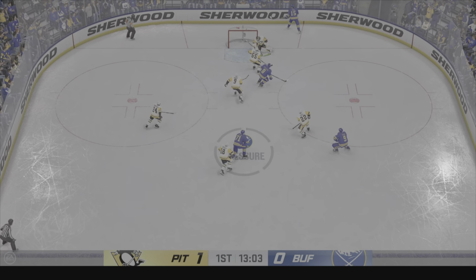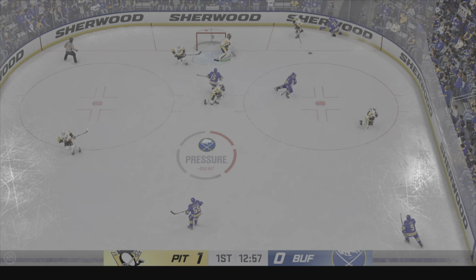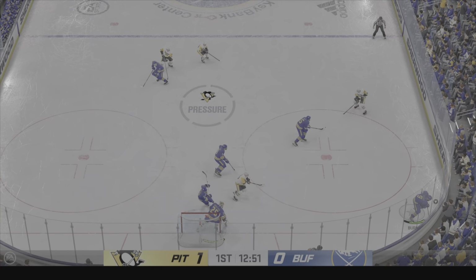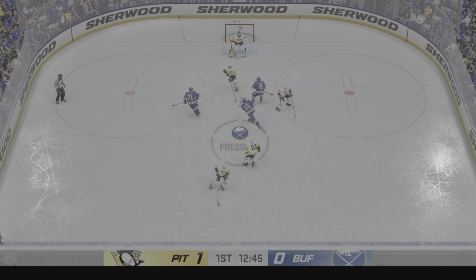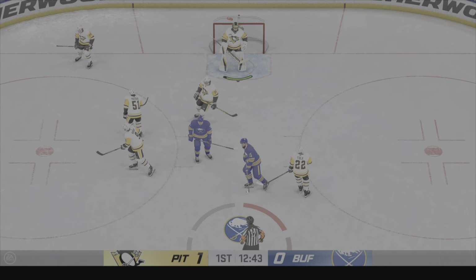To the low slot! Decides to think about it. And that was stopped. Picked up along the wall by Fiala. Carries the puck through the neutral zone. Pokes it away in his own end. Moves it quickly over to Ovechkin. Here's a shot. Oh, and he somehow got a little piece of it, and it stays out of the net.